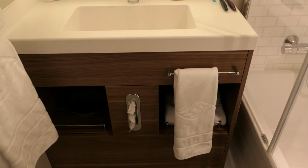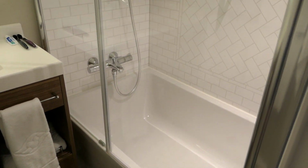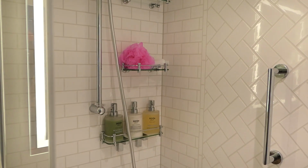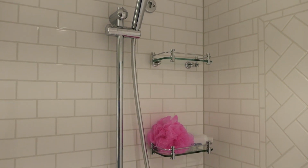Now I will say, from all the cruises that we've been on, this is hands down the best shower that we've ever had. Let me see if I can get in here and open the door for you. This is not literally get in here, but bring the camera in here. And this is a really huge bathroom, especially for a cruise line.